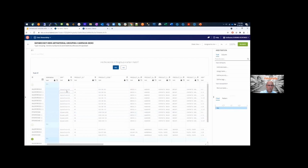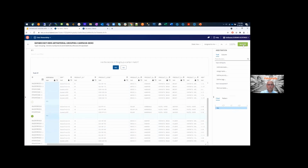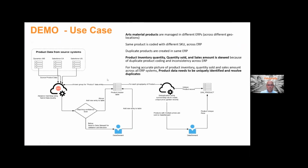Once I've provided the response for all of the different groups proposed, I can go ahead and validate my choices. Once I validate my choices, there is another Talend job that is scheduled which will automatically bring those records back into the Data Rocket framework. From there, the records are automatically routed based on the decision. Yeses are sent to the master product group table, whereas the no's are sent back into the system for another pass.